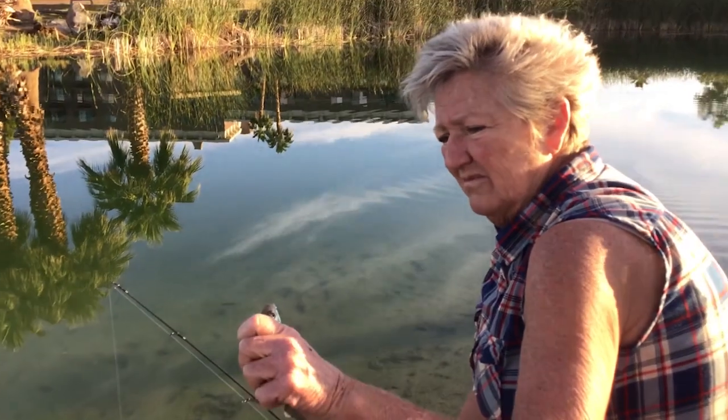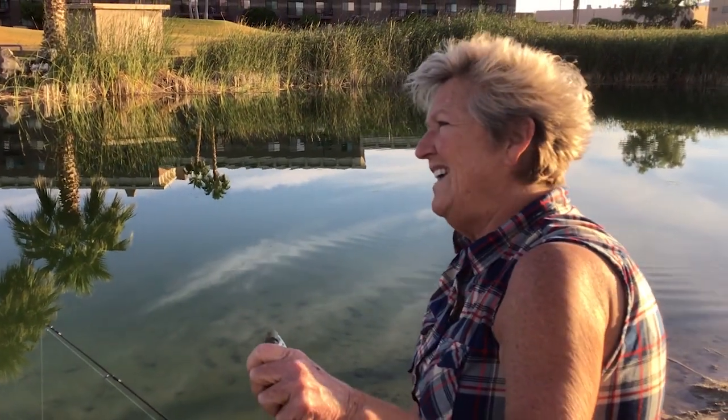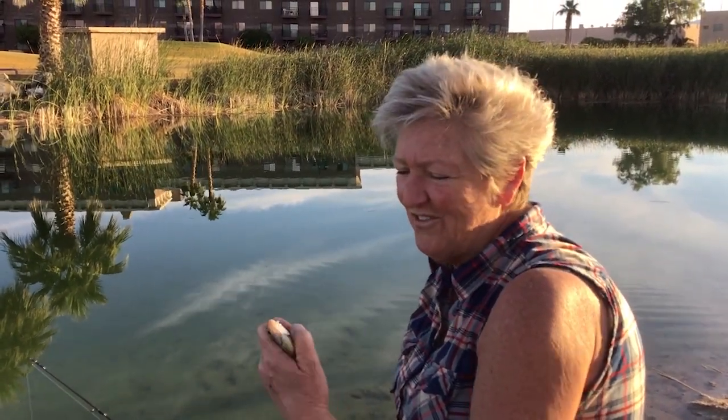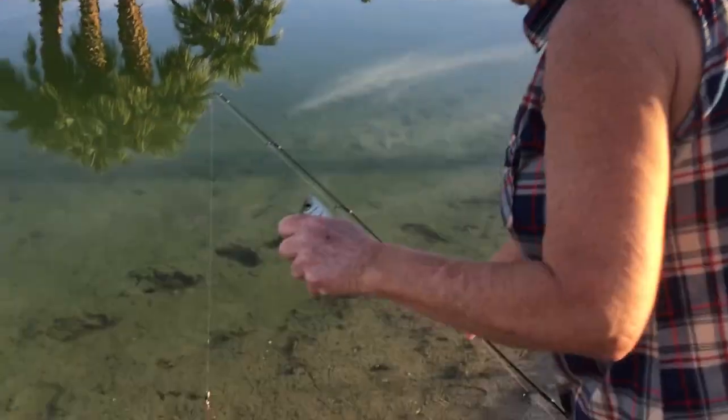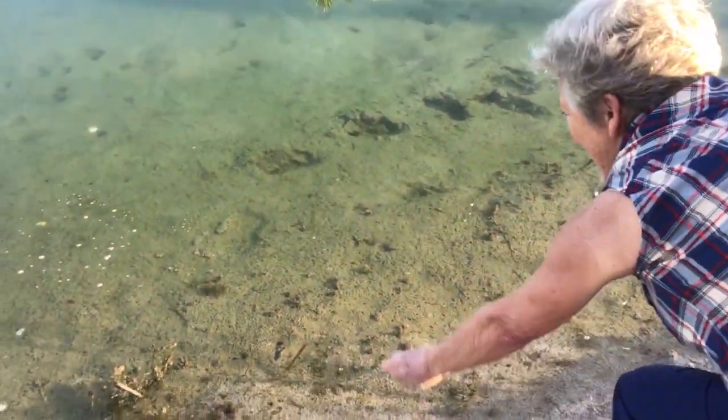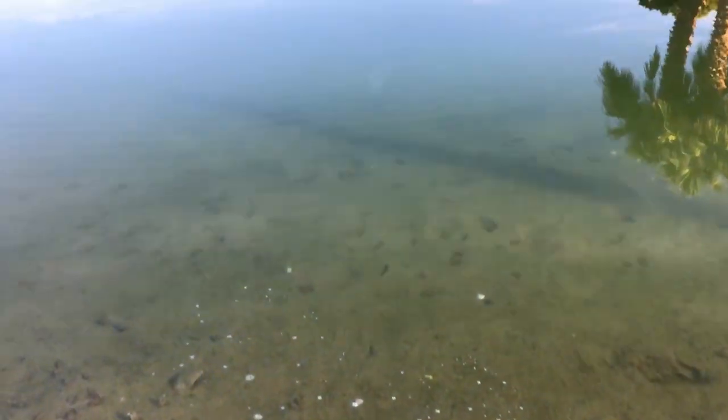What do you do when you catch your first fish? Oh man, you gotta kiss your first fish. Otherwise you won't be lucky and you won't catch any more. So here goes. Mwah! All right, little fishy. Go tell your friends. There he goes.